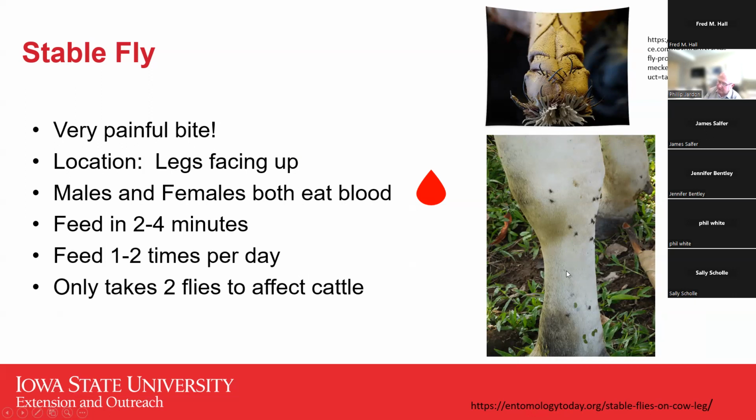And they've done studies that look at how many it takes to be a problem, and it doesn't take very many, because these bites are so painful and cause so much blood loss, and it disrupts their behavior so much, that it doesn't take very many flies to be of economic importance.